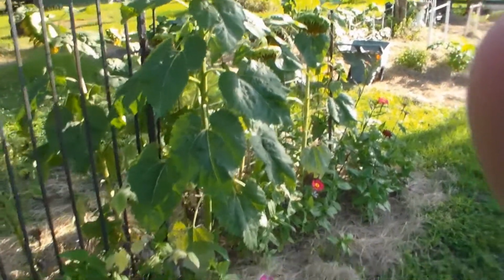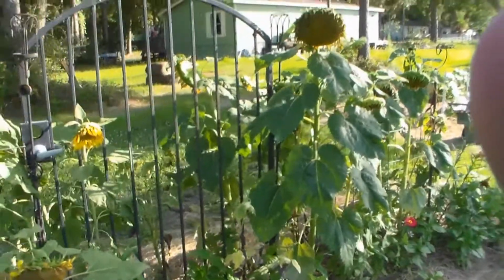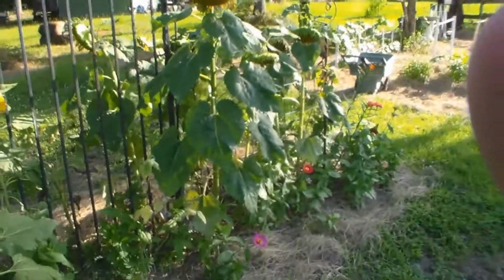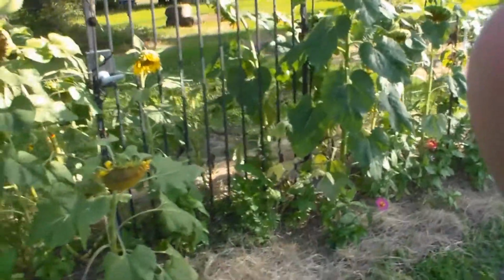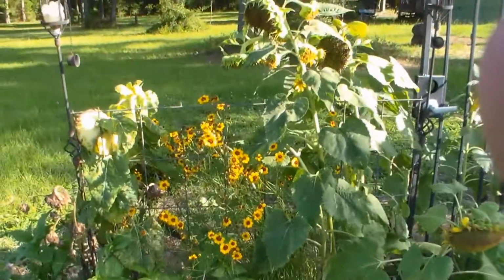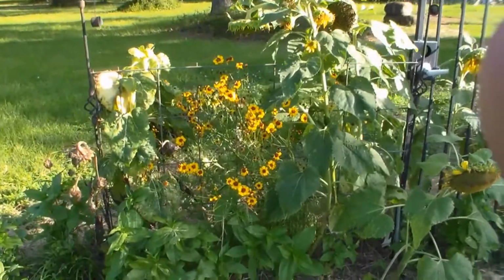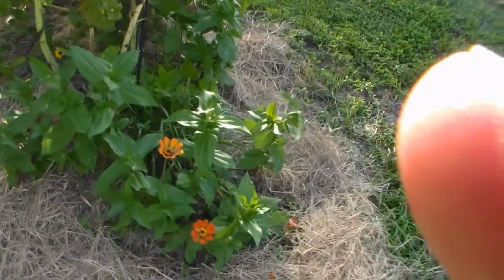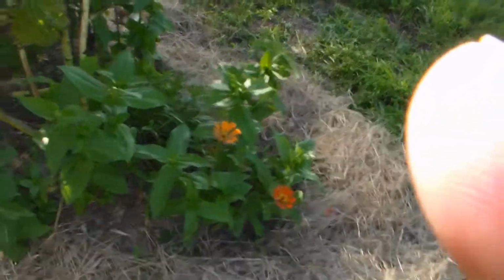Okay, here's the wildflower garden. Let me back you out as best I can. I guess it is backed up. Anyway, here's the wildflower garden. You can see they're kicking booty. Look at that. Excuse me, pardon. And so the flowers have popped up. I'm only doing the flowers just to encourage the good bugs.